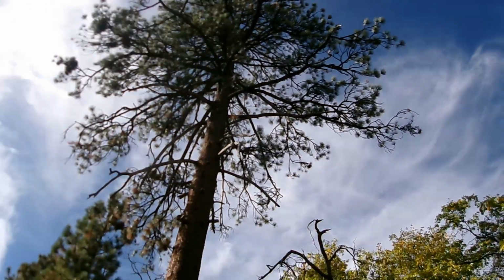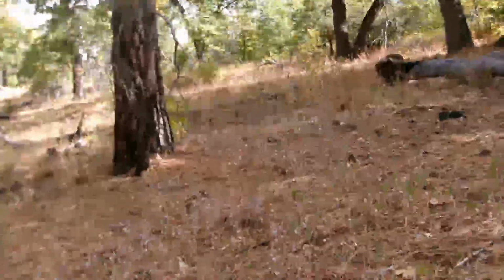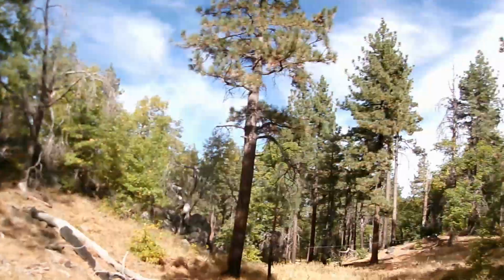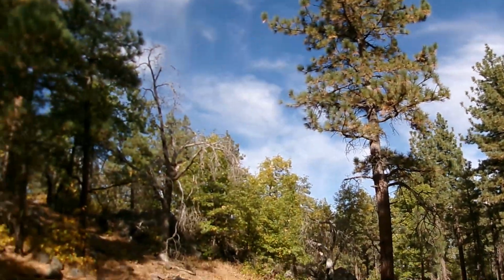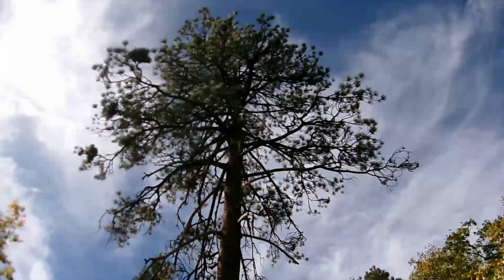This is definitely probably what trees were more like back before the drying and logging happened. Mount Laguna probably had much larger trees back in the day, because most of this is not old growth. A lot of this is newer, younger growth forest, and that's why these trees haven't had a chance to get as big as this. But just look at how magnificent this Jeffrey pine is.